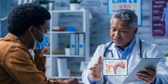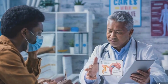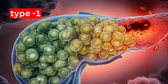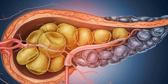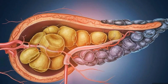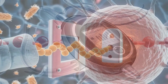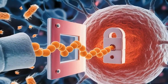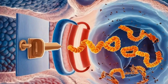1. Diabetes mellitus is type 1 or type 2 diabetes. Type 1 diabetes. This type of diabetes is caused by an autoimmune reaction that attacks the insulin-producing beta cells in the pancreas. As a result, the body produces little or no insulin. Insulin is a hormone that helps regulate blood sugar levels. Without enough insulin, blood sugar levels can rise too high, leading to the symptoms of diabetes. People with type 1 diabetes need to take insulin injections or use an insulin pump to control their blood sugar levels.